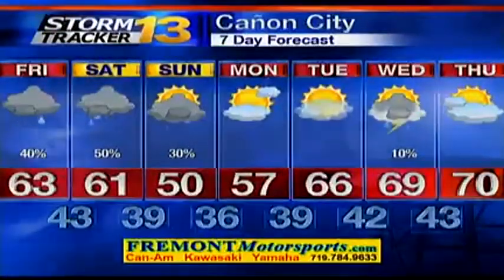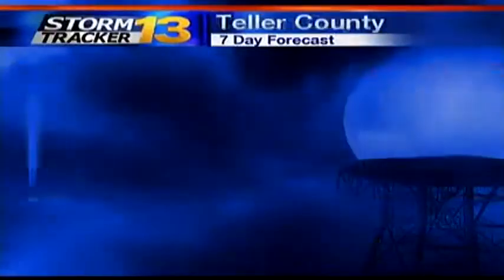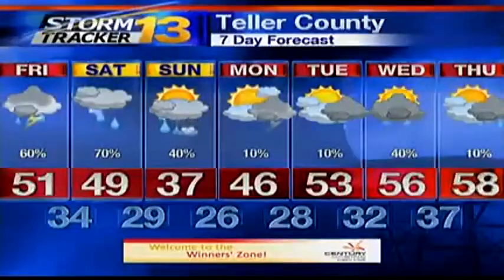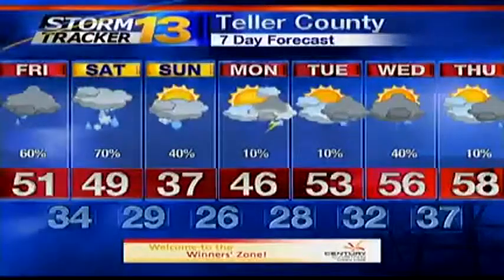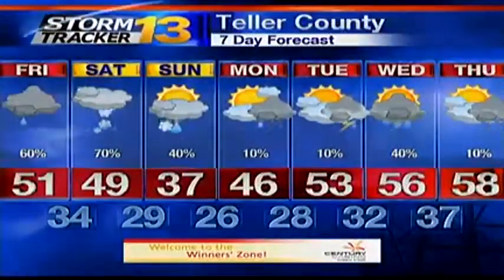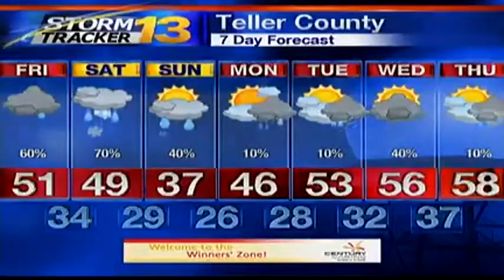Canyon City, 63 degrees tomorrow, 61 on Saturday, 50 Sunday into Monday with 60s and 70s returning by the middle to end of next week. Teller County, look at this. We're not just putting the thunderstorm icon in the forecast, but instead we are going to see the potential for snow, and we may even have some accumulating snow up across some of the higher elevations as this next system begins to inch its way across Colorado beginning tomorrow. It'll be directly overhead Saturday, begin to move out Sunday. We'll still feel the effects of it. We're going to keep a daily chance for at least some storms in Teller County through the next 7 days.